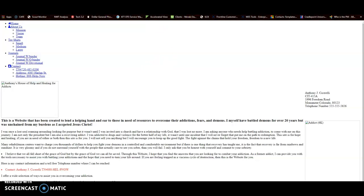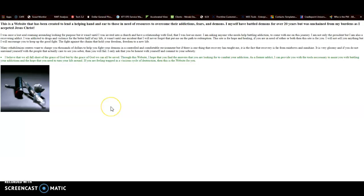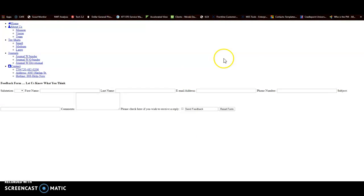So into the index 3 right here, I have my picture here and then I have my words up here, but then I lost some other pieces right here. But what I did learn about SEO integration and optimization would be, what are some keywords that would help me become more relevant in the search for addiction. In the search for addiction, there were 1.12 billion related articles that popped up. Just saying that is an astounding number.